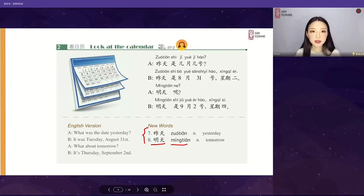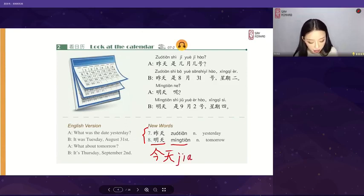And still remember how to say today? We just learned it in text one. Today is 今天. Okay, we've learned today, yesterday, and tomorrow already. Now let's try to read it from the start, each word twice. 昨天, 明天. Very good. Now let's move on to our text. I will read it and please listen carefully.